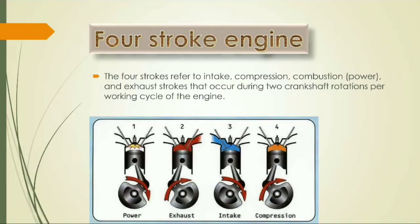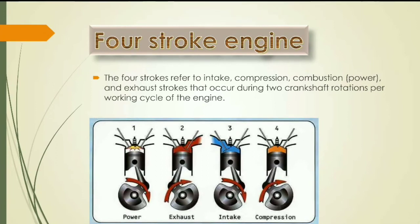Now we will see the four-stroke engine. In the four-stroke engine, the four strokes refer to the intake, compression, combustion, and exhaust strokes that occur during two crankshaft rotations as per the working cycle. When the crankshaft completes two revolutions, one power stroke is completed. In the power stroke the fuel is ignited and generates the power.